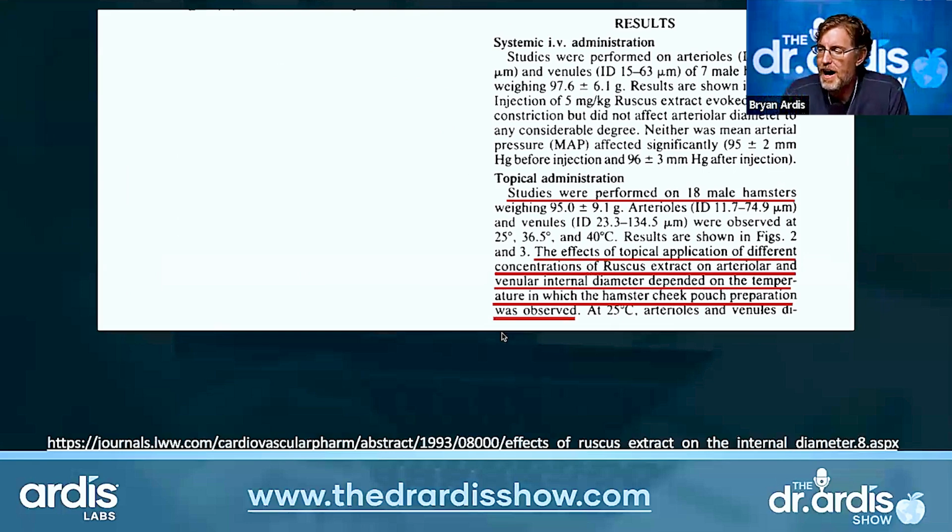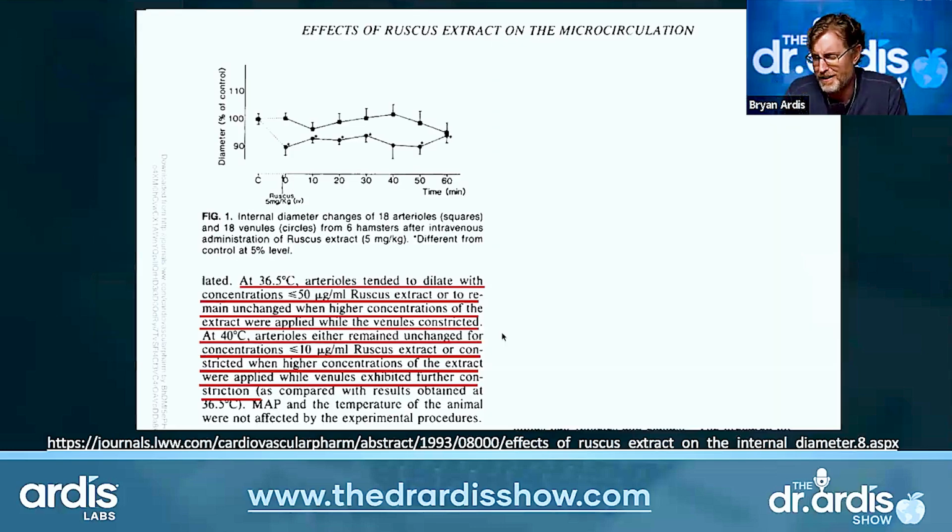The effects of topical application, putting butcher's broom on their actual cheek cells at different concentrations of butcher's broom on arteries and veins, internal diameter depended on the temperature in which the hamster's cheek pouch preparation was observed. They actually found if you did something at 36 degrees Celsius and 40 degrees Celsius, they saw a change in how those arteries responded to the butcher's broom, which I found interesting.